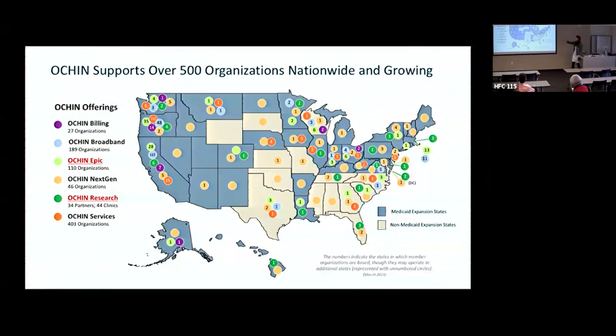So as I mentioned, we provide support to over 500 organizations, and how they break out as far as data and what's available for research purposes, that's the OCHIN Epic organizations. NextGen is a different EHR platform that we don't yet integrate into our research warehouse, but may at some point. And then we partner with researchers and other academic institutions, or with the CDC, other research organizations across the country too.